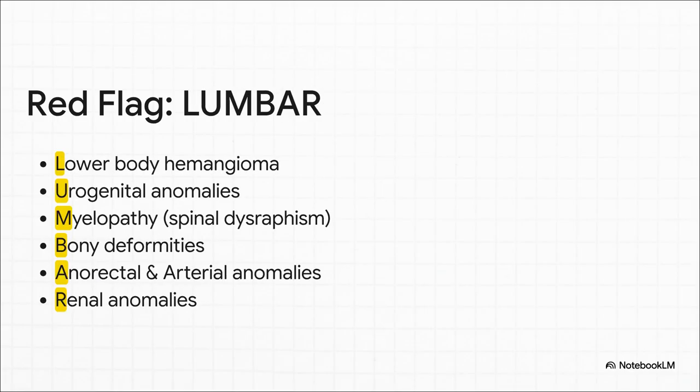And the exact same principle applies as we move down the body. You see a large segmental hemangioma in that lumbosacral area, your brain has to go to lumbar syndrome. Your workup here needs to include an abdominal and pelvic ultrasound and a spinal MRI to look for things like spinal dysraphism. Recognizing these patterns is absolutely non-negotiable.